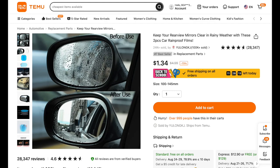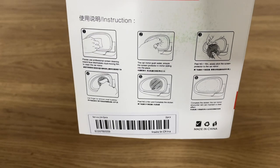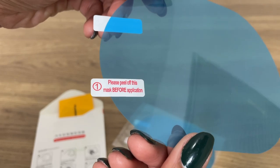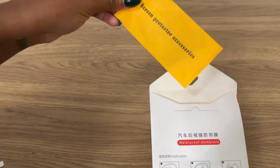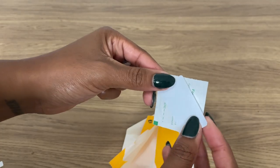So I live in Florida, and another way to maintain clear visual perspective while you're driving in such a sporadically rainy climate would be to use these rainproof films for your side mirror. These come in a set of two, one for each mirror, and can also help to reduce the glare from the headlights behind you as well. The application process seemed very similar to what you would do if you were applying a screen protector for your phone, and it also had a lot of the same accessories as well.